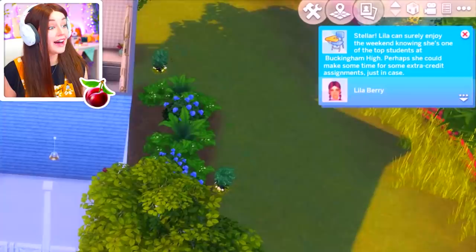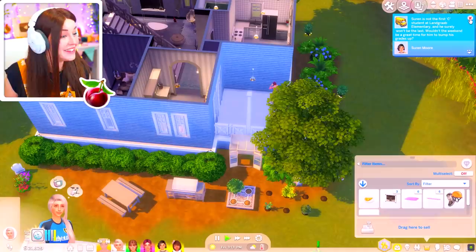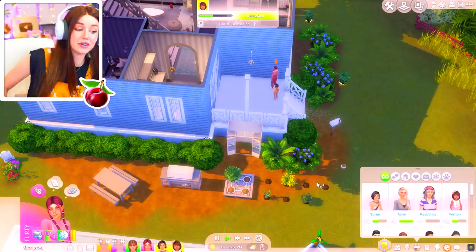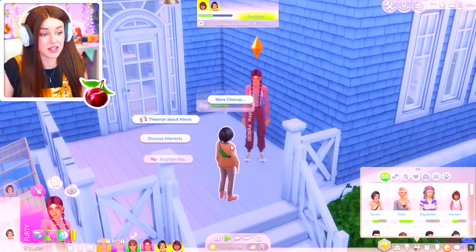So, and Leela can enjoy the weekend knowing she's one of the top students at Buckingham High. Yes, girl. Although you did have a flirtatious day at school. Got a compliment from a cute classmate. What? I've not really delved into romance with Leela yet, just because we're focusing a lot on her skills. Like, she's too busy. She's just way too busy. Between her family and her studies and her lifetime aspirations, there's just not enough time.